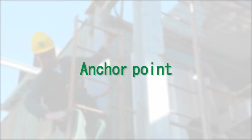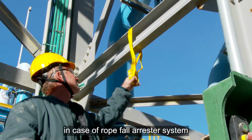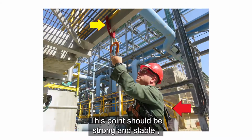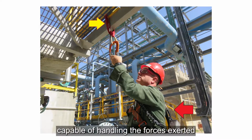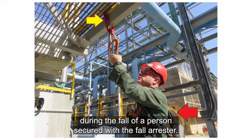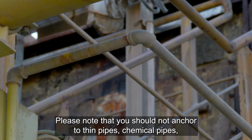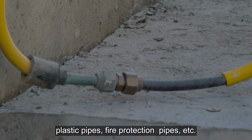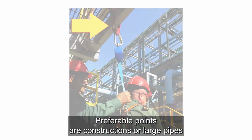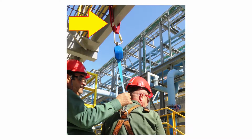Anchoring point. An anchor point is used to connect fall arresters or the rope in case of a rope fall arrestor system. This point should be strong and stable, capable of handling the forces exerted during the fall of a person secured with the fall arrestor. Please note that you should not anchor to thin pipes, chemical pipes, plastic pipes, fire protection pipes, etc. Preferred points are constructions or large pipes, if approved by the safety inspector.